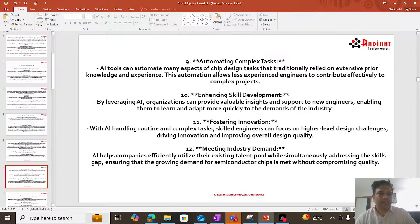Automating complex tasks, right? AI tools can automate many aspects of chip design that traditionally relied on extensive prior knowledge and experience. This needed architects, this needed experienced people to be present. Now it can be handled by artificial intelligence EDA tools. This automation allows less experienced engineers to contribute effectively to complex projects. So this is nothing but automating complex tasks, which will help us again to minimize the number of errors, to have a thorough understanding of the issues, foresee the issues, and then tackle the complex task easily.